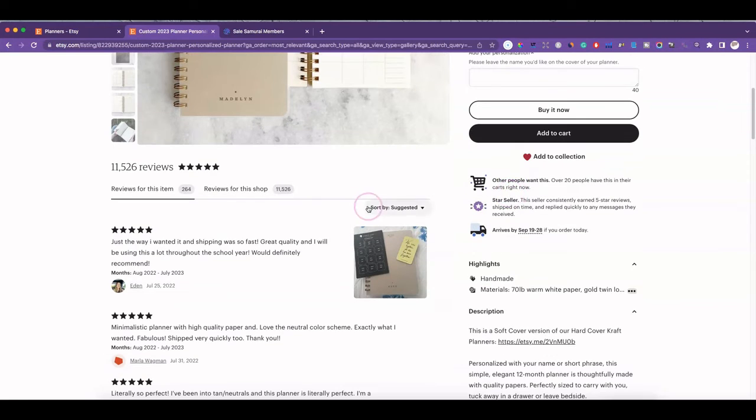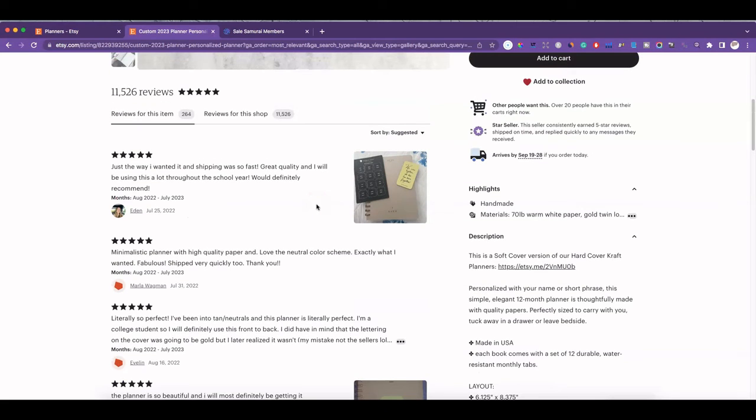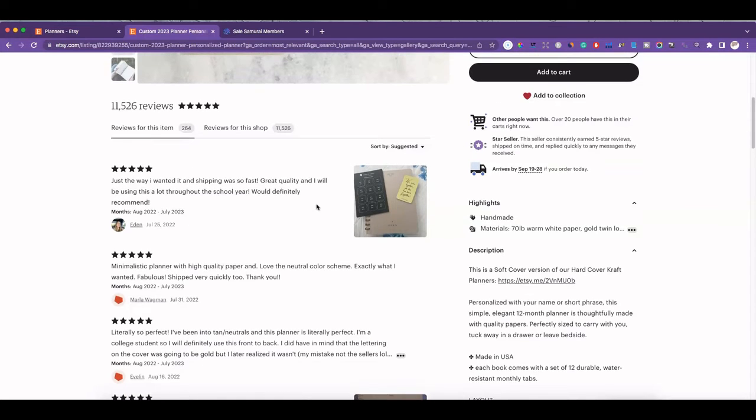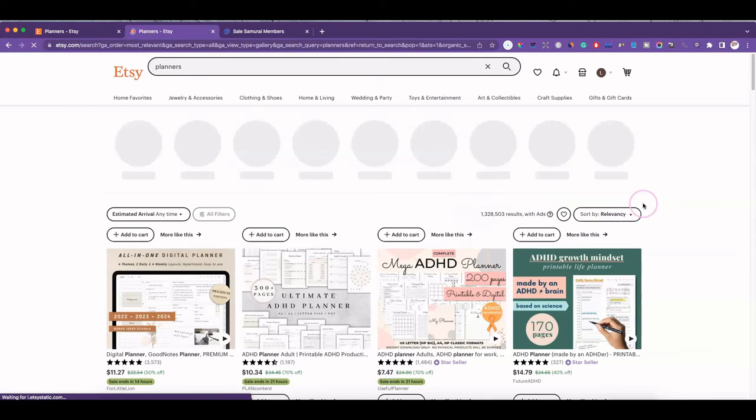So if you're just starting out, and this shop has 11,000 reviews, which is helping to catapult them to the first page. And if you're just starting out and you don't have any reviews, ask family, ask your friends to take a look at your shop. If they see something interesting, maybe ask them to try it out, make a purchase, and give you some honest feedback on the site. Now, of course, you cannot say, I'll give you a product in exchange for a positive review, but you can just ask them to give you some honest feedback.